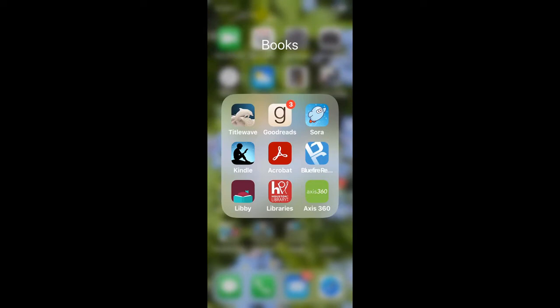So now let's talk about the Sora app. If you've already gone to your store, whether it be on your Android, your Google phone, or your iPhone, you just type in Sora. It's got a little robot looking dude, kind of a cartoon. You'll see him in the top right of my books grouping. Okay. So go ahead and take care of that.